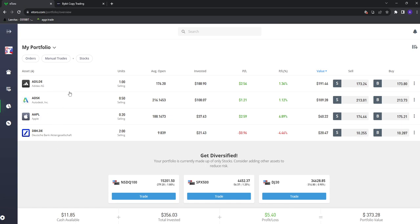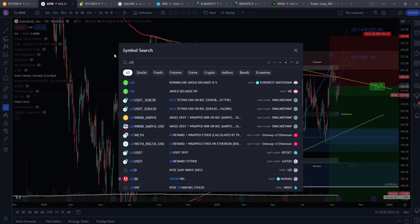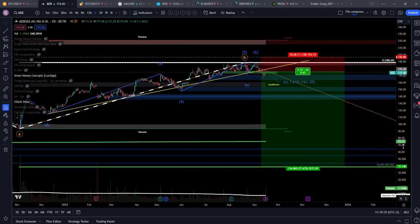Let's have a look at the positions I have here. So I have a small account, this is almost $400. So Adidas, I mentioned it the previous time. So what was it again? ADS. So here my short position, and I expect it to come all the way down to 38.52.